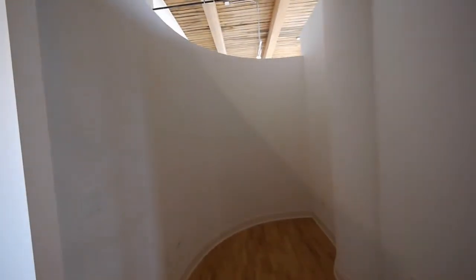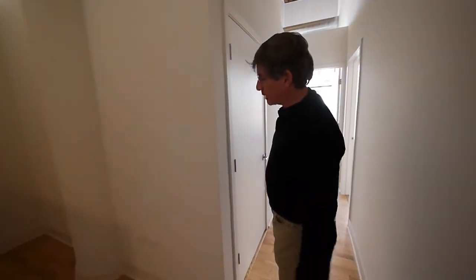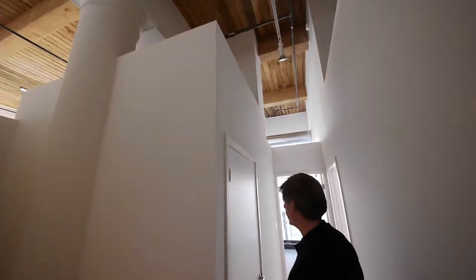Now, are there original columns? There are still drywallers who can do curved walls. That's unbelievable, isn't it? Not all the art is lost. We had to have people come in and replaster the old plaster columns too, and still were able to find people to do that as well.